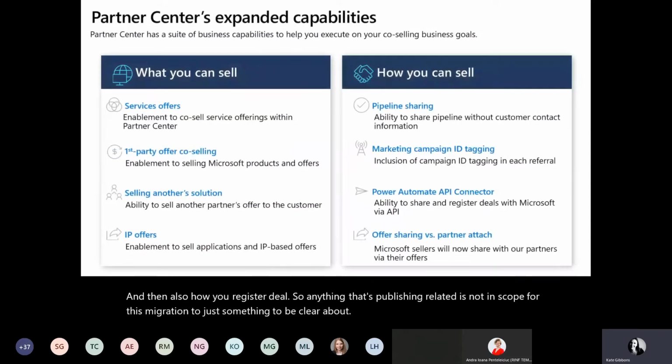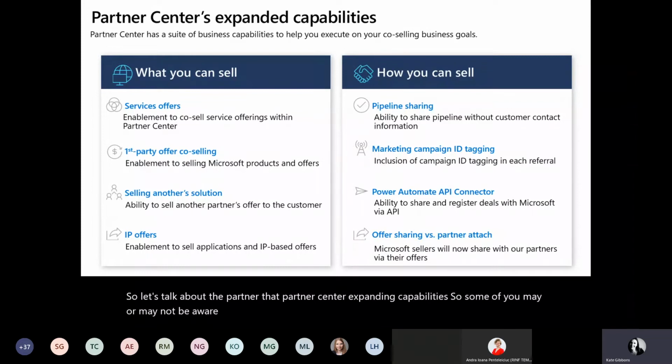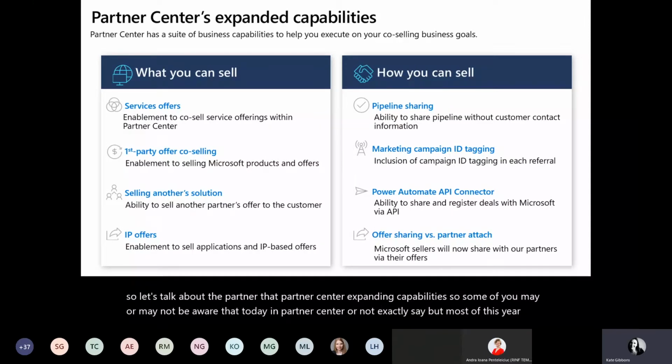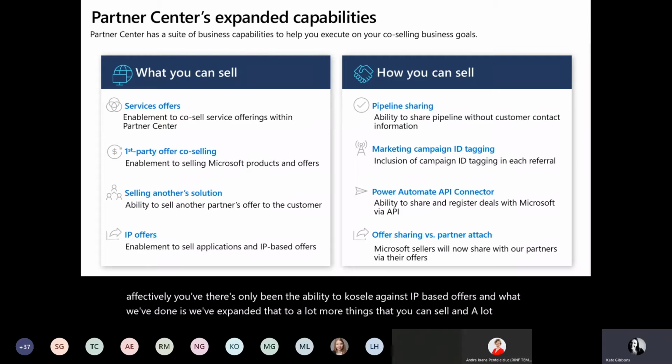So let's talk about the Partner Center expanded capabilities. Some of you may or may not be aware that, not exactly today, but most of this year, effectively there's only been the ability to co-sell against IP-based offers. And what we've done is we've expanded that to a lot more things that you can sell and a lot more ways that you can sell.